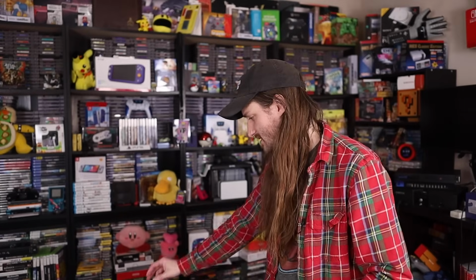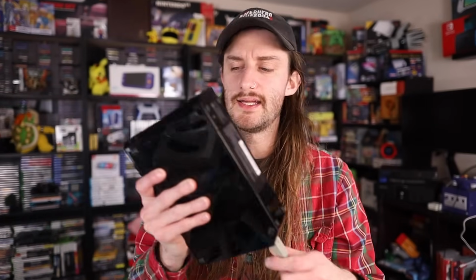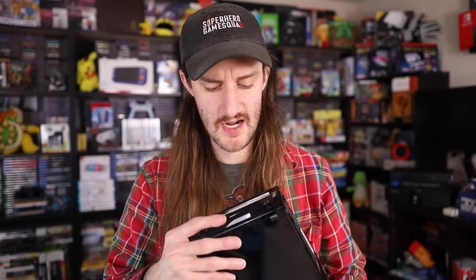They put a bunch of padding in the box, which is probably good, just to keep things from rolling around. It came with a sensor bar, the AV cord, and the power cord. We've got the console here. Let's plug it in and turn it on. And there is no game in it, unfortunately, and there's no memory card there, but that is perfectly okay with me. So there you have it. That's everything that I bought from GoodwillFinds.com.